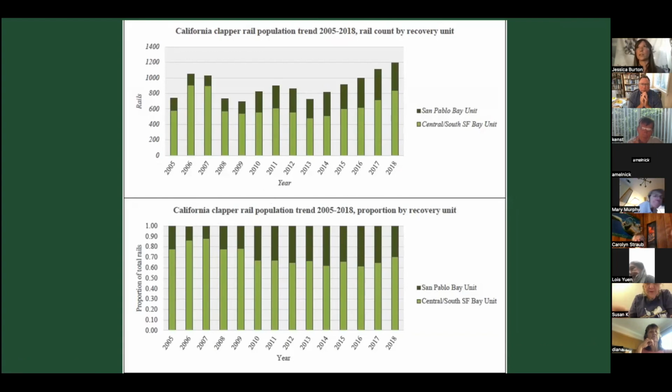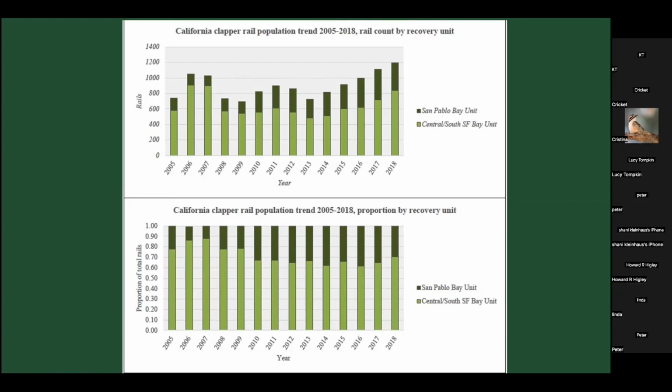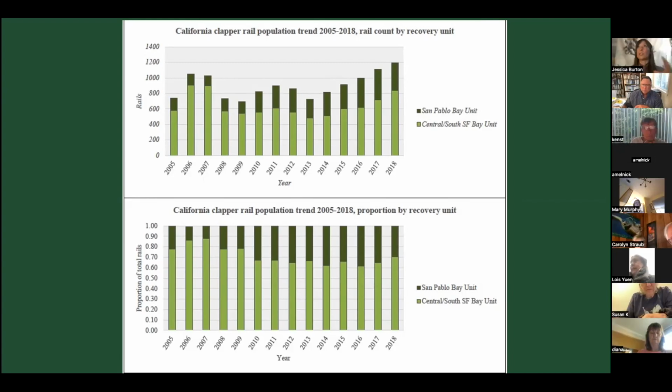It's not a range-wide survey, particularly the Invasive Spartina Project, which has done a lot of the rail surveys in recent years. I couldn't find more recent estimates for a range-wide population estimate for California Ridgway's rails. And these are divided by recovery units, which is just a way of dividing population targets by the Service so that you're not just targeting a whole range-wide population number, you have different pockets.